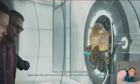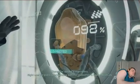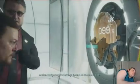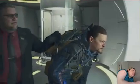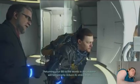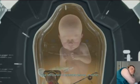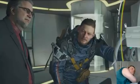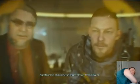There. The update is in progress. Right now, the pod is synchronizing with the Stillmother in Capital Knot City and reconfiguring its settings based on the latest data. Returning your BB to the womb in this manner will temporarily reduce its stress levels. That being where it technically belongs, of course. Kid looks happy. I'll try adjusting the oxytocin dosage. Autotoxemia should set in much slower from now on.